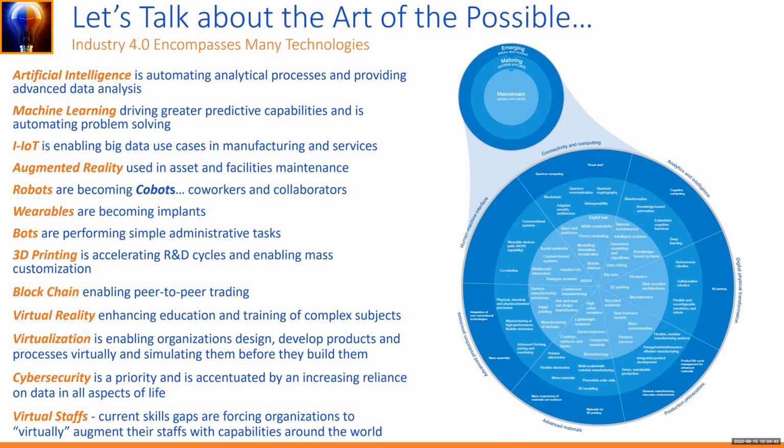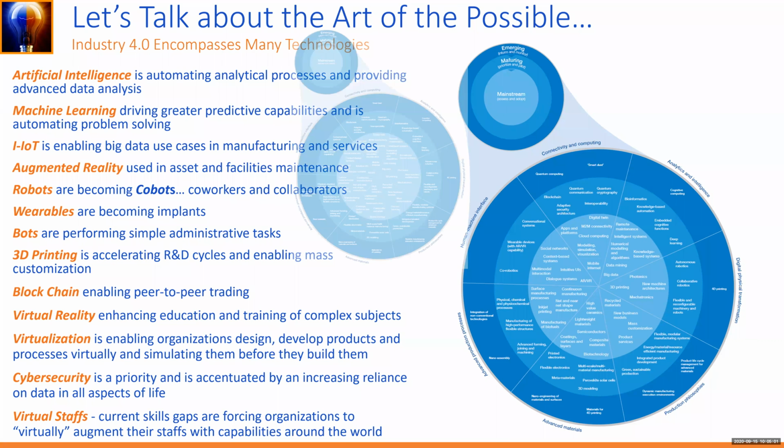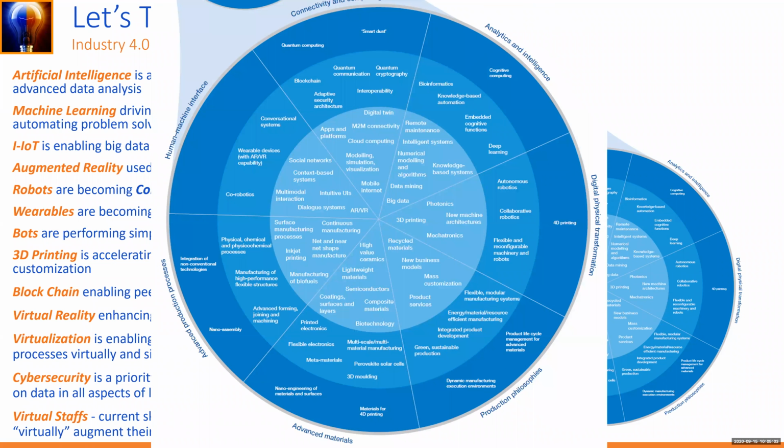Over on the right side, what we see is actually the World Economic Forum and the list that they've put together. So in the center are some of the mainstream technologies, and then we have maturing technologies in that second ring, and then really emerging technologies in that outer ring. And just for a bigger view of that, highly recommend the work that they're doing.